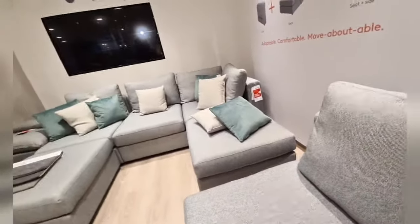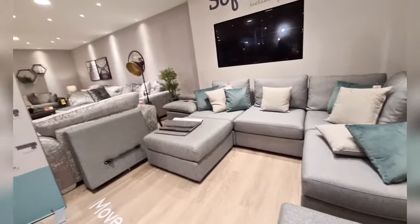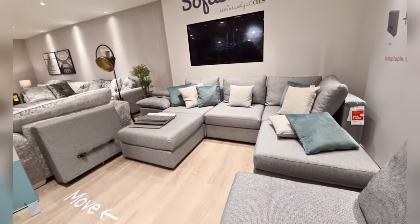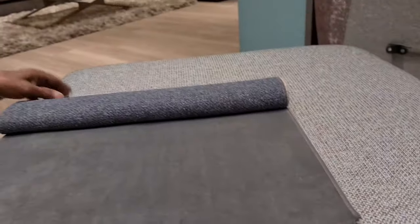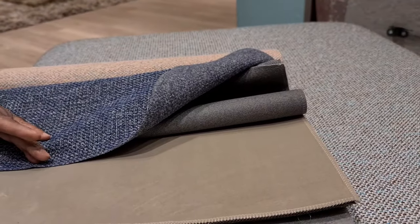And that's ideal. Can you guys take the other set for the day? Offer a recycling service, yes. £89, and we'll collect it, just 2 sets of furniture. They'll take it out from the house and buy another recycler. This is the colour you have. And if you want to break it up, you can use that colour or that way.